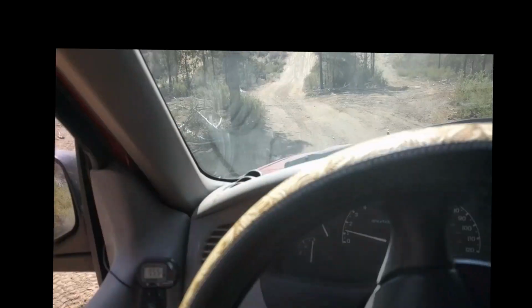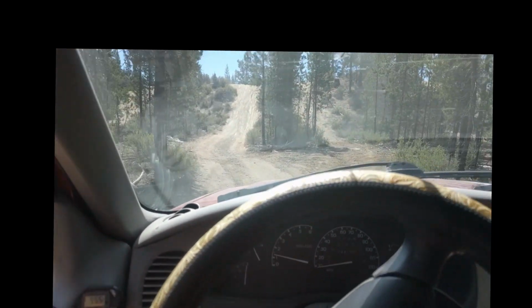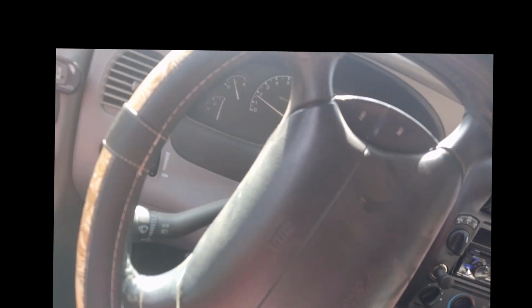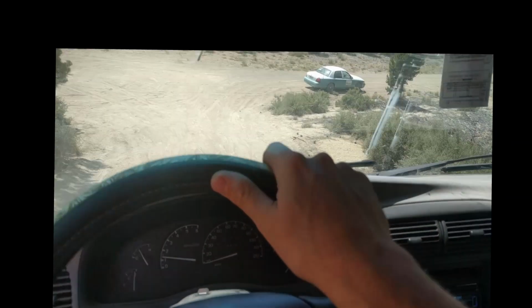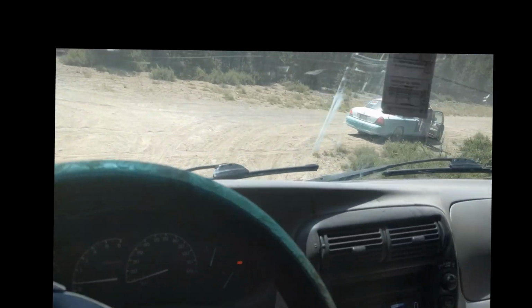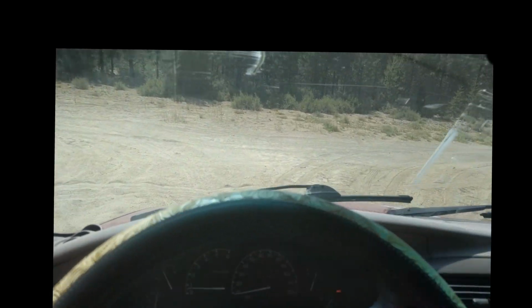What was that? A stump? Well, let's go up this before we lose tire pressure. Kill my clutch. Smell that? Yeah. Ugh. Let's look at your tire.